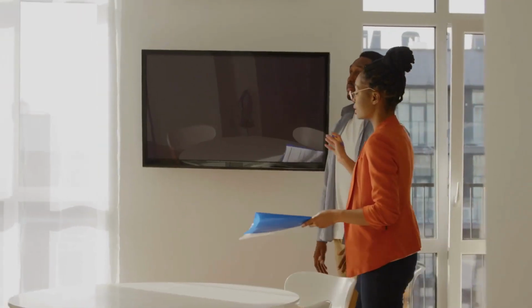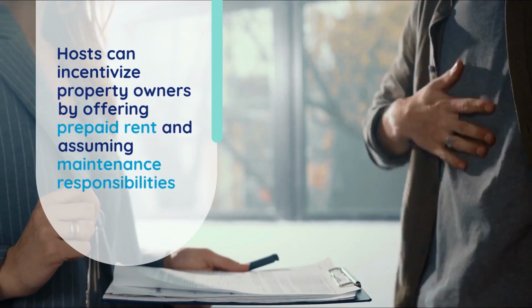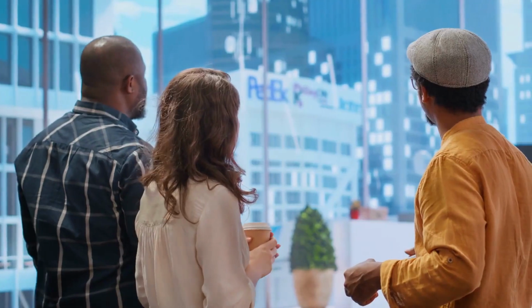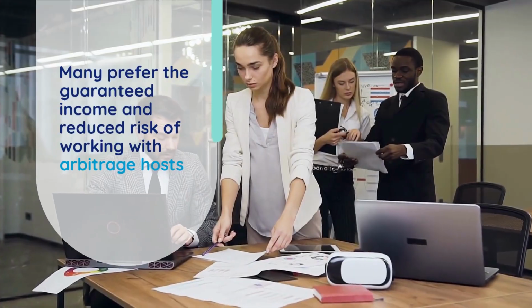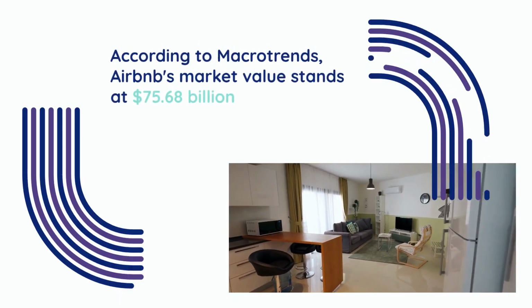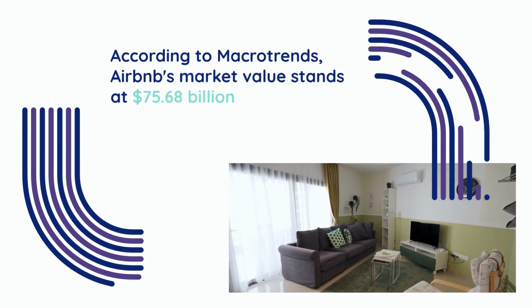To succeed in Airbnb arbitrage, landlord cooperation is crucial. Hosts can incentivize property owners by offering prepaid rent and assuming maintenance responsibilities. While landlords could potentially earn more by listing properties themselves, many prefer the guaranteed income and reduced risk of working with arbitrage hosts. According to Macrotrends, Airbnb's market value stands at $75.68 billion, with continued growth potential.